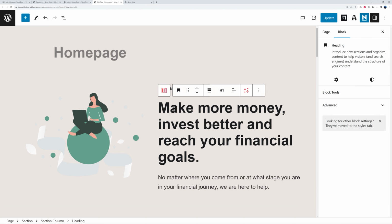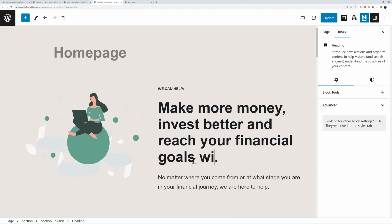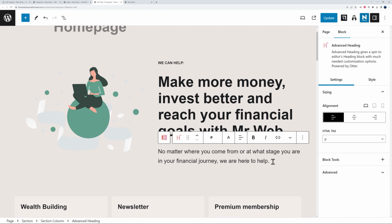Now for your text is the exact same. All you have to do is click on it. As you can see, this is called a heading, and now you can type whatever you want here. So let's type something at the end here just to show you, you know, with Mr. Web, okay? And it's the same principle with this one here, obviously, you know.